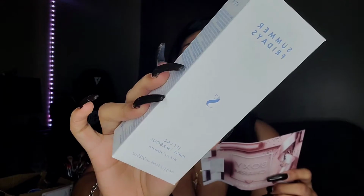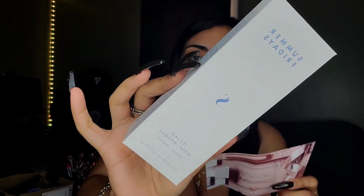Yeah, it's just a square, really nice soft fabric. I will definitely use this when I remove my makeup later on. Next, we got the Summer Fridays Jet Lag Mask. This retails for $48. Really, really nice.